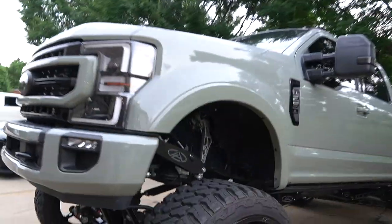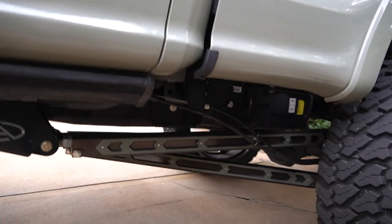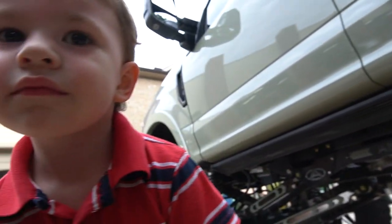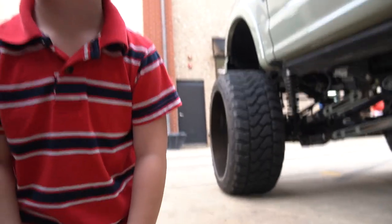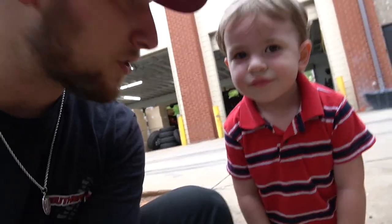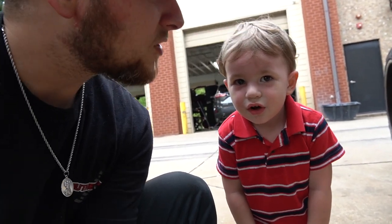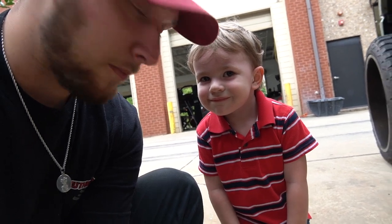Look at this though. A gentleman is coming to drop off, well, one just bought this truck. So look, he just bought this truck, and he's coming to build another one. It was really expensive. And we're building another one for him.